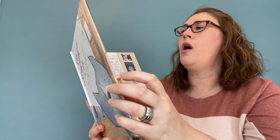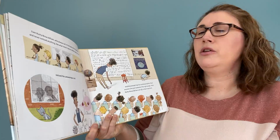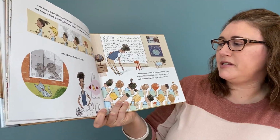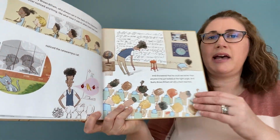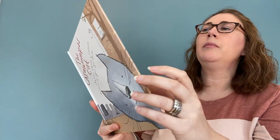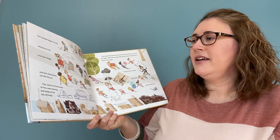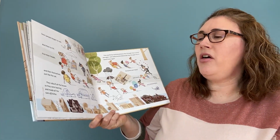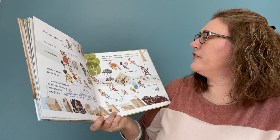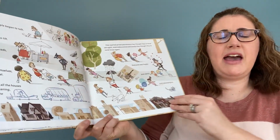Even Bushy Brows Billiam, who always sat in the back of the classroom and never noticed anything, like what time it was or when class was over, noticed the Catawampus Cat and discovered that he could see better than anyone if he just looked at the right angle. And Bushy Brows Billiam set off a chain reaction. Soon people began to talk and then to tilt. First their heads and then themselves, just like the cat. They rebuilt all the houses so they were leaning and made all the cars off kilter. They spotted prized possessions they thought they'd never see again and rediscovered old friends they thought they'd never know again. Everyone was happy and slanty and catawampus.